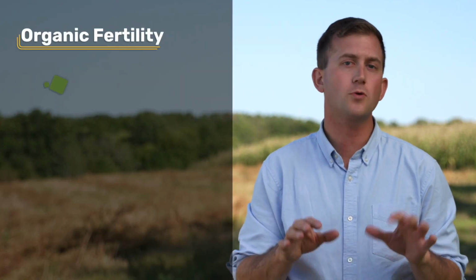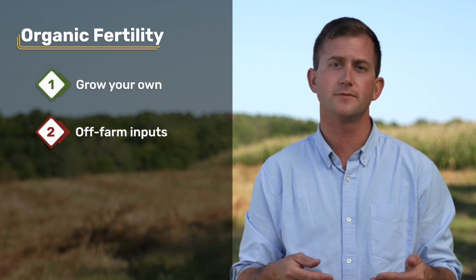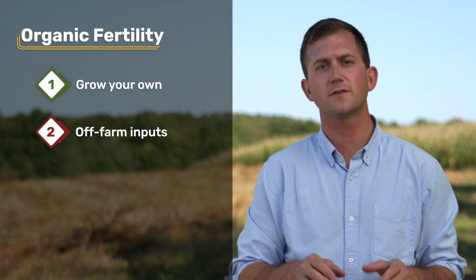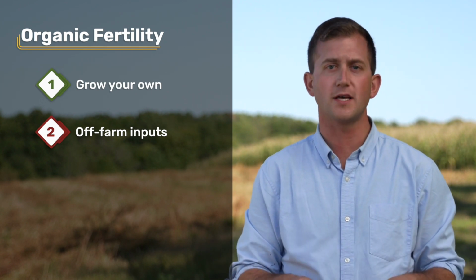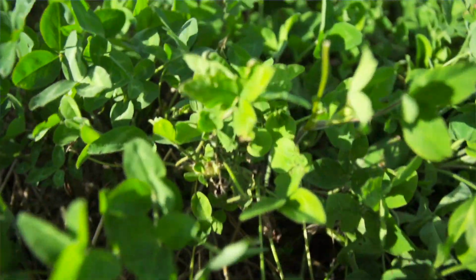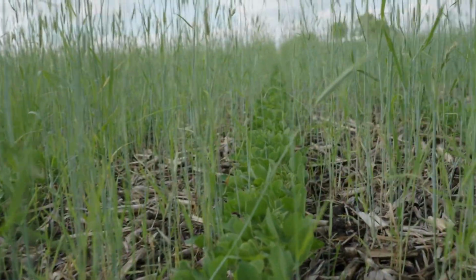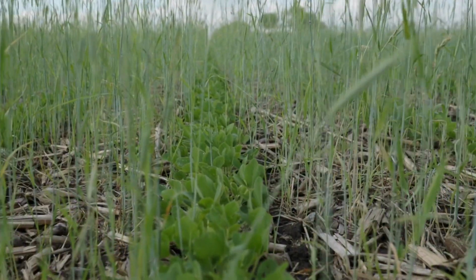Organic fertility comes from two main sources: the fertility you grow on the farm and the fertility you purchase from off-farm inputs. By far, the most important source of fertility is what a farmer grows themselves. A well-designed crop rotation produces nitrogen through leguminous cash crops, cover crops, and those green manure plowdowns. It will also balance crop nutrition needs over time. Each rotation phase that fixes nitrogen or adds significant organic matter is a spin of the flywheel that will keep yields high and profits healthy.